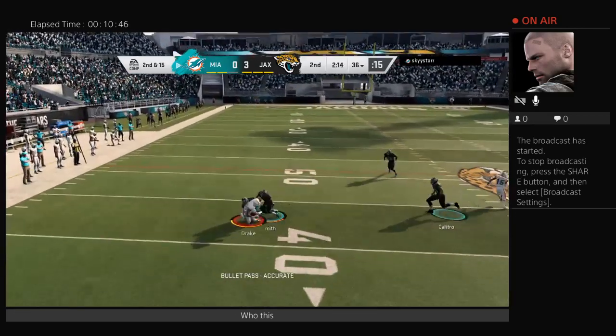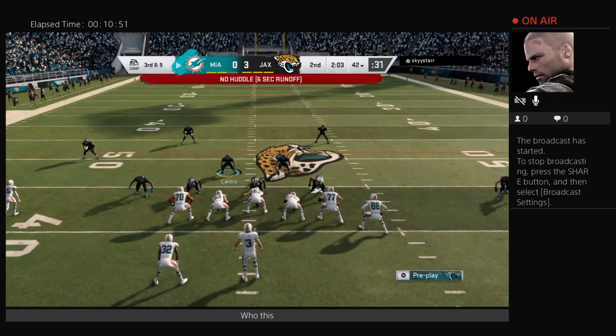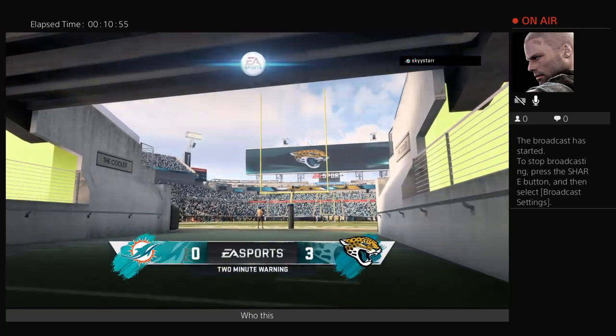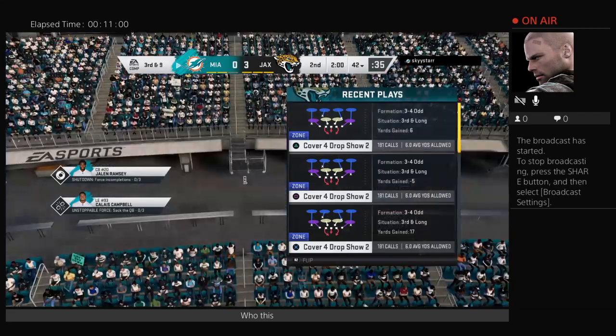After the sack on first down, Rosen, throw left side complete. That's Drake. Give him 6 on the play, and that'll bring up a third down. Second quarter, 2 minutes remain, 3-0 our score.